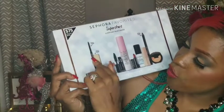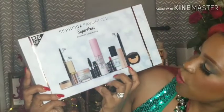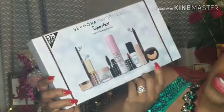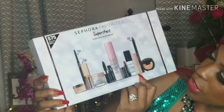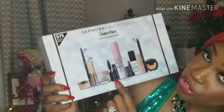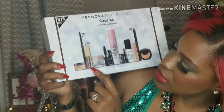And then they have a whole full size of the Brow Wiz, and a whole full size of the Urban Decay liner, which is black. I'm pretty sure this is Perversion. Yeah, it's Perversion. They have the Fenty primer in here as well, Smashbox primer, a Kat Von D lipstick, Dior Show mascara, that is a bomb mascara, Stila, is that the lippy?